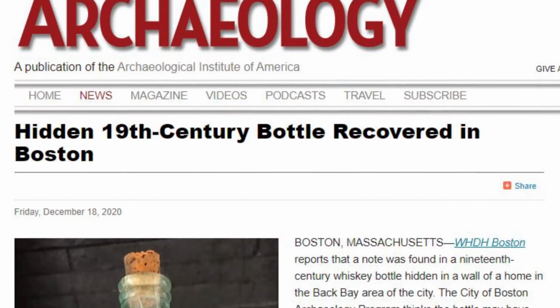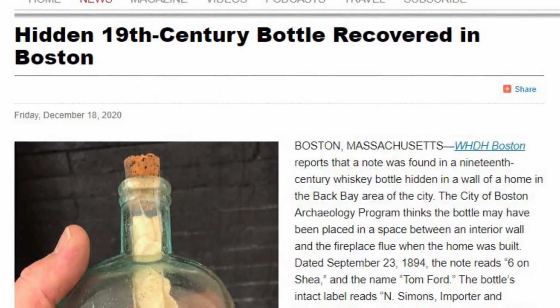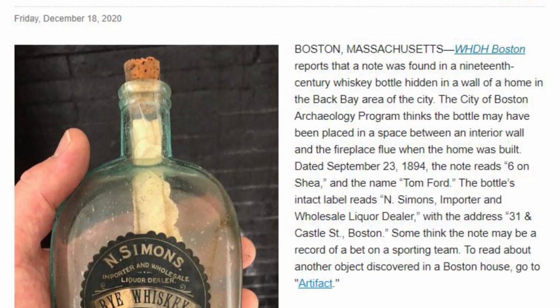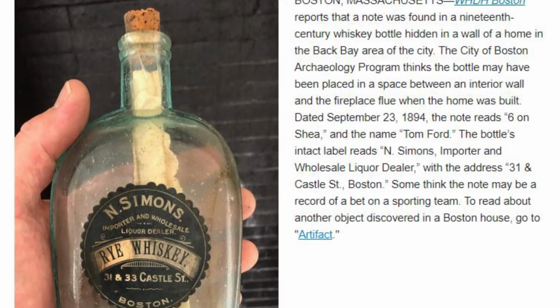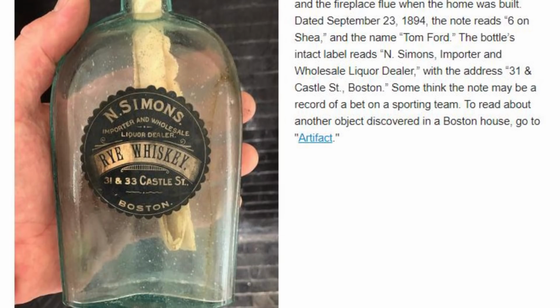The note was shared on social media, with people speculating on what it might have meant. Popular theories included a betting slip indicating someone had bet 6 on a horse named Share, or something to do with 6 games at Share Stadium. Others guessed Tom Ford lived on Share Street at number 6, but without further evidence, it's going to have to remain a mystery.